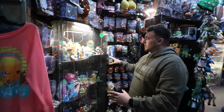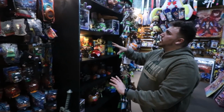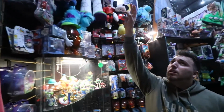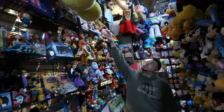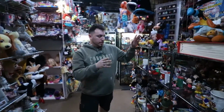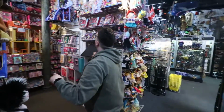Over here, this is our Pixar wall. So we've got the figures, more figures, plush. And then up there, we've got our big Stitch, our big Winnie the Pooh, our life-size Mickey Mouse, which is probably bigger than me. Over here, we have Disney pins, some more vintage stuff, more Disney.